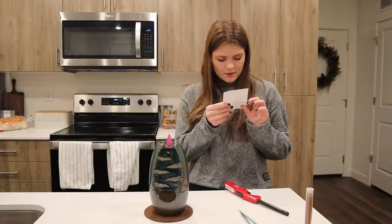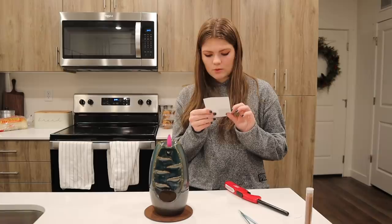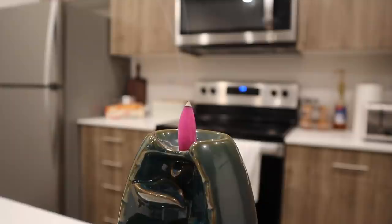It says, do not immediately blow out the flame. After burning about 4 to 6 seconds, blow out the flame and place it in the backflow incense burner. No smoke will flow from the bottom initially, but after about 1 to 2 minutes, the smoke changes direction and slowly flows out from below. This is weird! All right, so here it is close up.